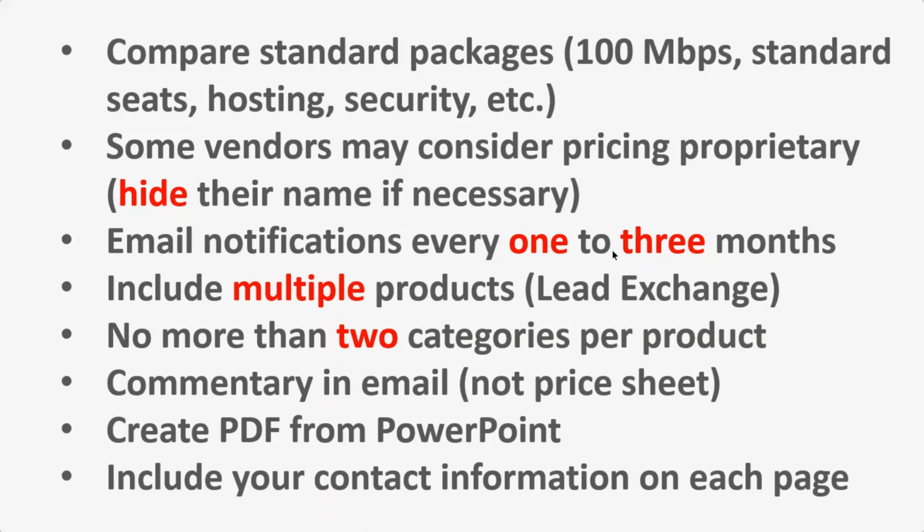And the pricing sheet, to maintain the simplicity, you want to make sure that any type of commentary, so let's say there's a price or a promo change, that's something that you want to talk about in your email or maybe on a cover sheet, but never on the price sheets themselves, because, again, the more simple it is, the more value you can provide to the client, and that's one of the big areas that you want to provide information for. PDFs, again, that's a great way to do that.